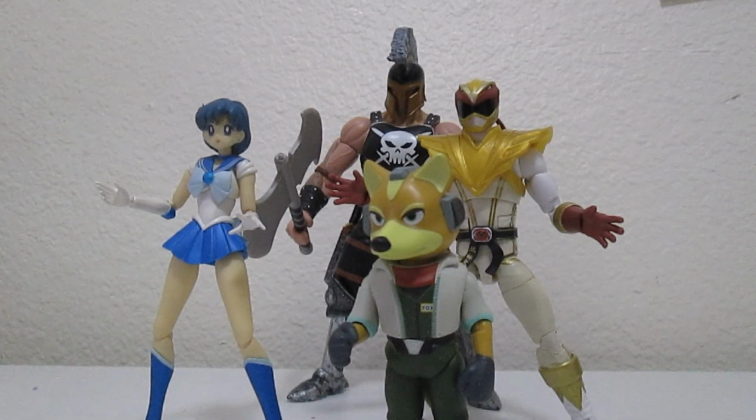And here's Ryu standing next to Fox McCloud from World of Nintendo, as well as Sailor Mercury and Ares, the Marvel Legend God of War. Hadouken! So, I really love this figure. I was having fun messing around with him.